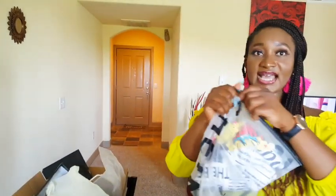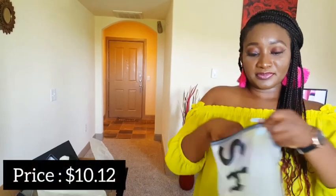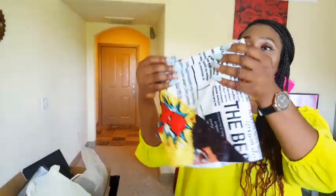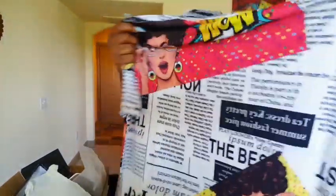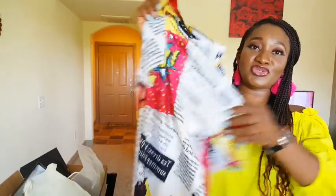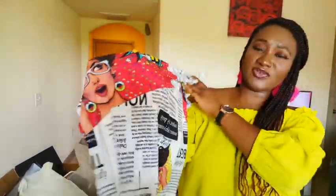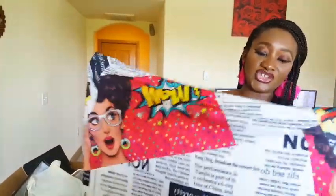So the next item is this. This is a newspaper print dress. Oh wow, this is really beautiful, and it comes in other colors. They have the yellow as well, but I just felt a newspaper is actually typically white, so I didn't want to do too much, and then I just got this.